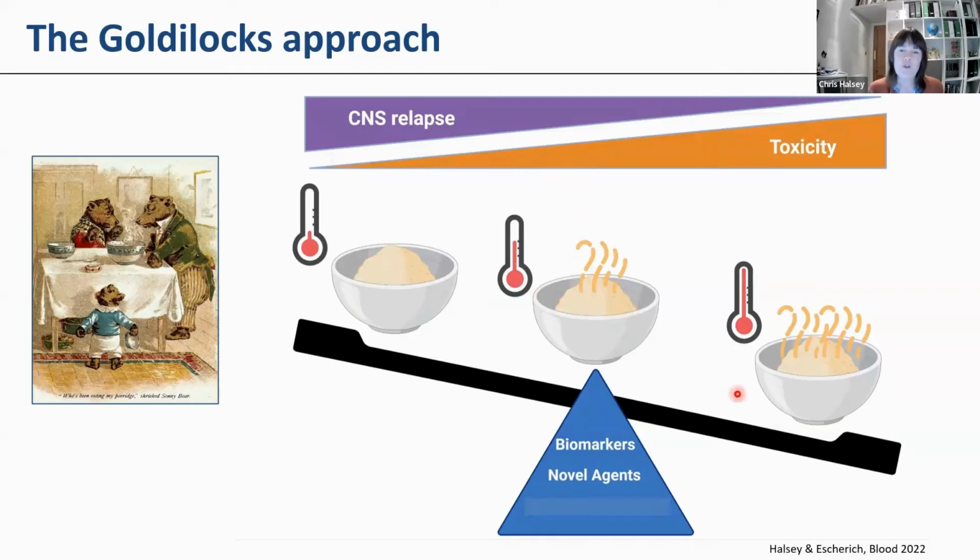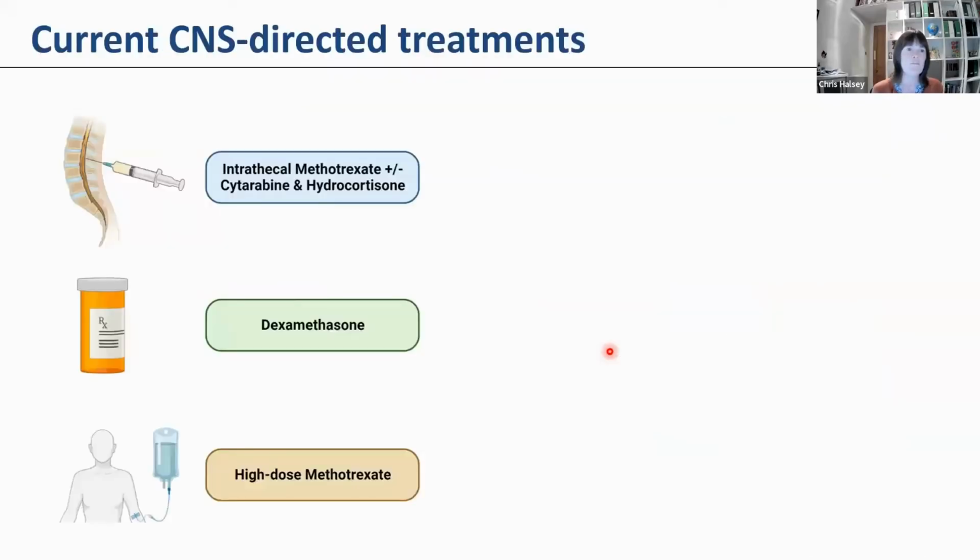If we give too little CNS-directed therapy, that brain-directed chemotherapy, so our porridge is too cold, we're going to get the leukemia coming back in the brain. If we give too much, so our porridge is too hot, we're going to get the side effects. The leukemia is not going to come back, but we're going to get the side effects. What we want to do is find this perfect point for each child, this just right point, which is enough to make the leukemia go away, but not too much to cause side effects. At the moment, we have real difficulties with doing that for a number of reasons, and I'm going to talk about our research and the things we're trying to overcome so that we can reach this Goldilocks point for each child.